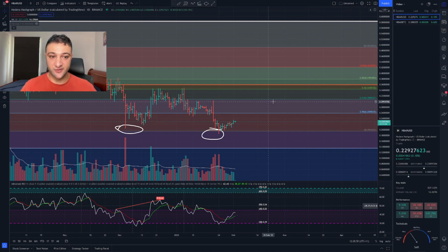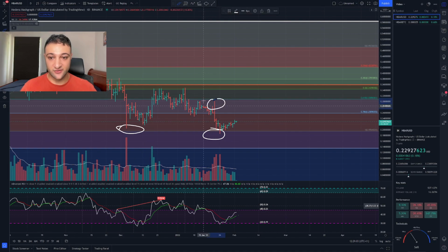The other resistance area I'm looking at is the 0.618 mark. So you can see it found resistance on there a few times. Really couldn't hold up on it. And unfortunately, that's just what happens with some cryptos. Some areas, they just find some severe resistance. So I'm really looking for HBAR to break through it.